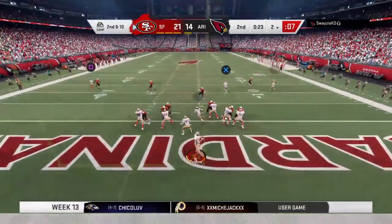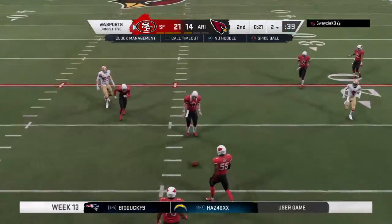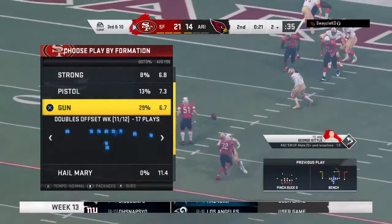They'll throw again from their own end zone. Throwing over the middle, and it's incomplete. George Kittle, the receiver that he was looking for. And now it's 3rd down.